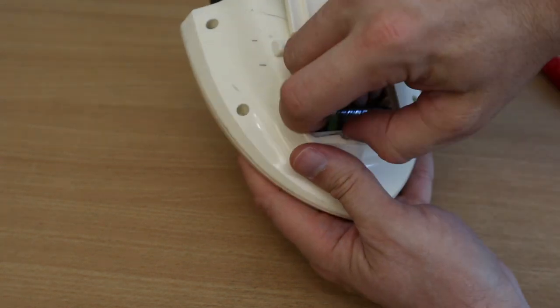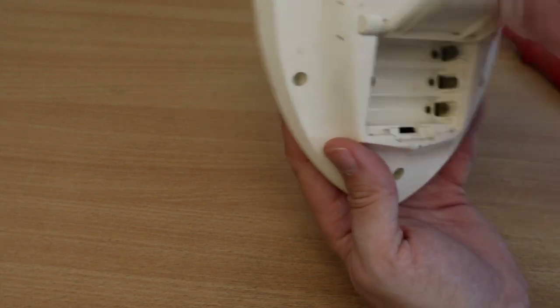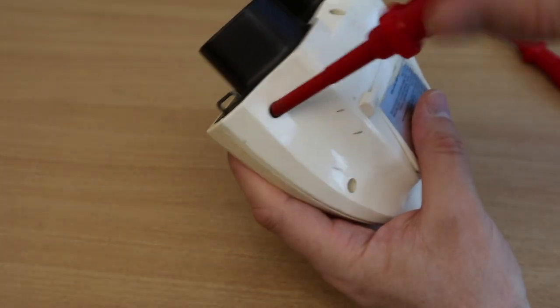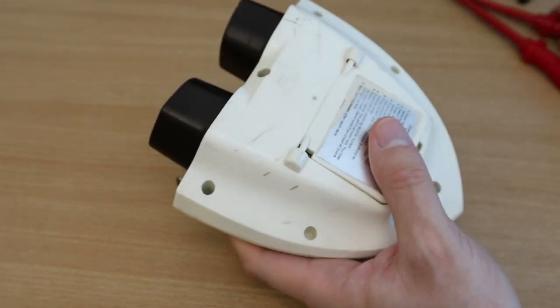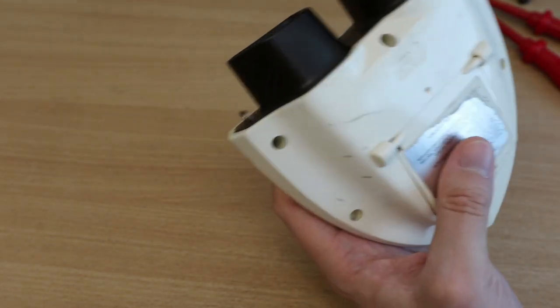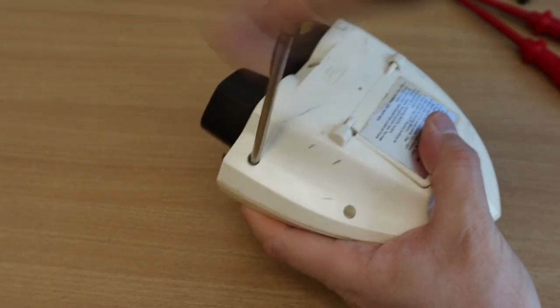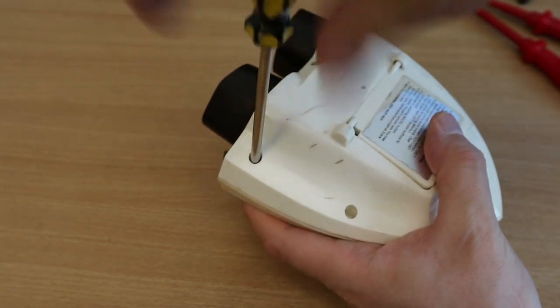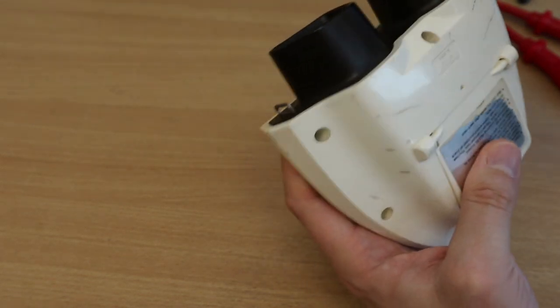So, let's take it apart. Let's have a look. So, not a chance. Let's try with the screwdriver. Okay, I'm just going to turn screws until something falls apart, I suppose.